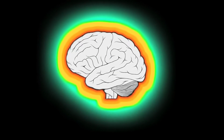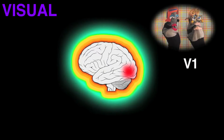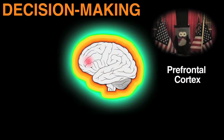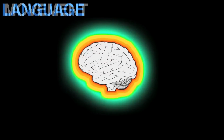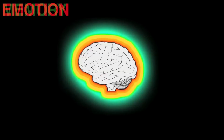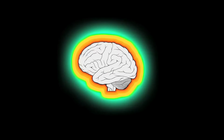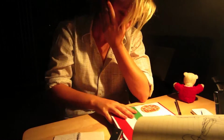Stacy's brain has many specialized areas. There are visual areas like V1 or primary visual cortex, V4 and the inferior temporal cortex, decision-making areas like prefrontal cortex, movement areas, language areas like Broca's area, emotion areas like the amygdala, memory areas like the hippocampus and other diffuse long-term memory structures, as well as many, many others. Now let's see how these different parts work together.